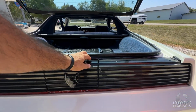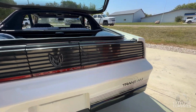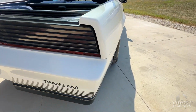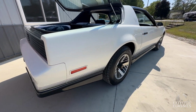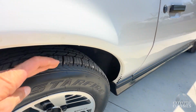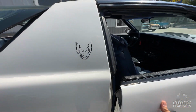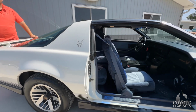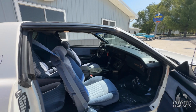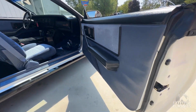Here's another thing. This is all super clean too. The tail light lenses, all the bottom trim is good. The back bumper is good. Couple little chips here and there. But as I mentioned, if you're looking for something nice, this is it. Tires are in good shape. Good tread there. Original rubbers are still nice and pliable. They're not cracked up. Door panel's great.